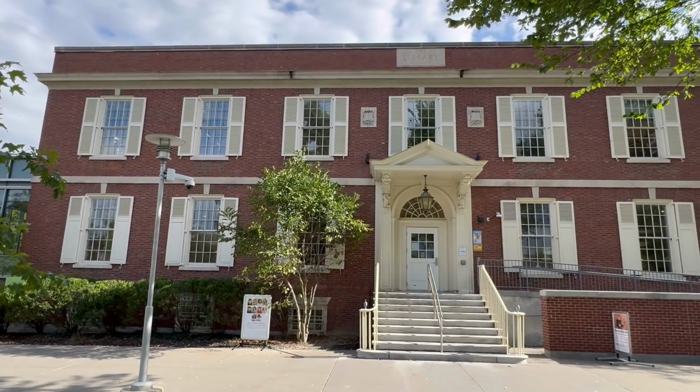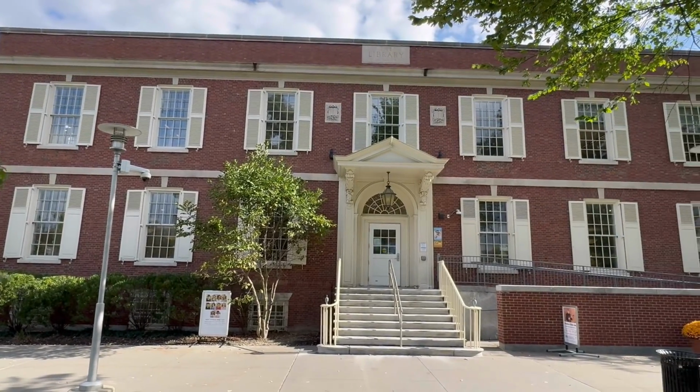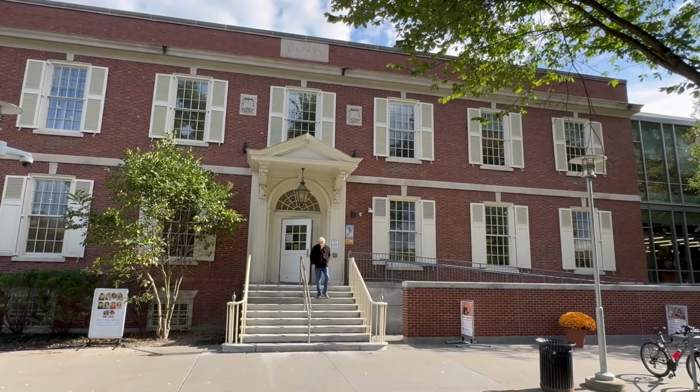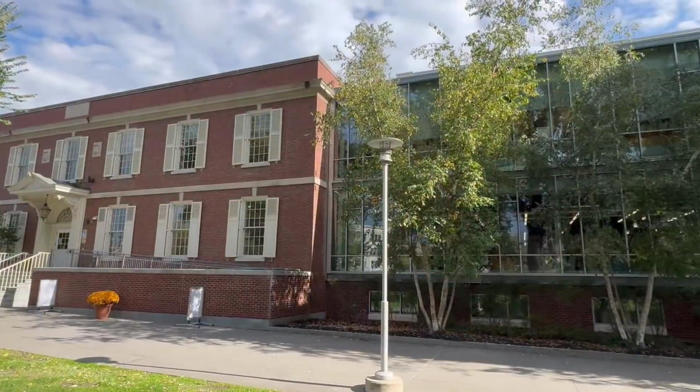Here we have the Crandall Public Library. It was built in 1893 and expanded over the years. I tell you, it's got to be one of the biggest libraries I've ever seen.